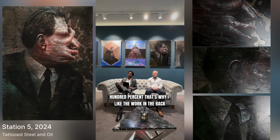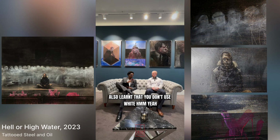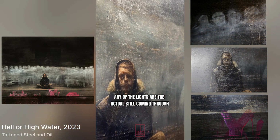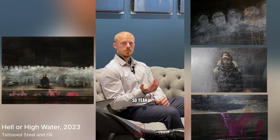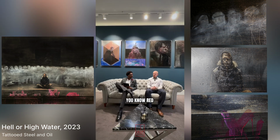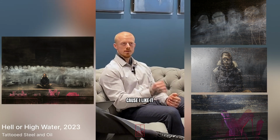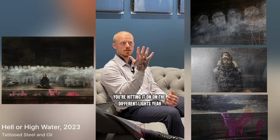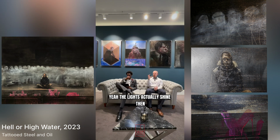And that's why I like the work from the back because it shows the different styles that you can finish. And I also learned that you don't use white. Any of the lights are the actual steel coming through. So I literally just use the primary colours, red, blue, and yellow, and black, basically. And I like that because from different angles you're hitting it and under different lights, the lights actually shine then.